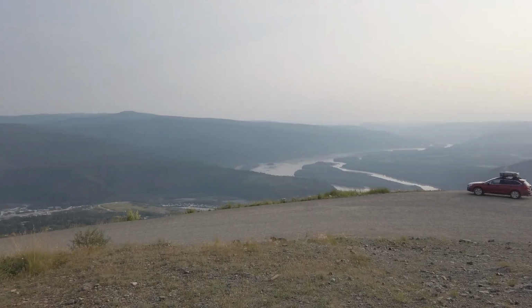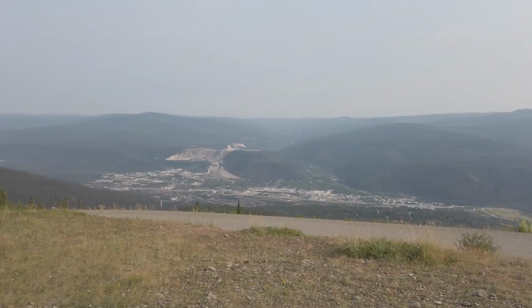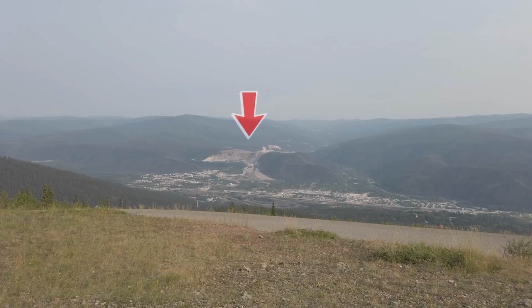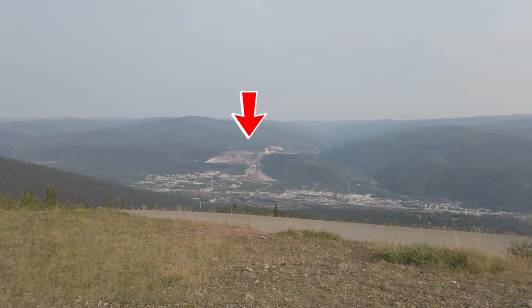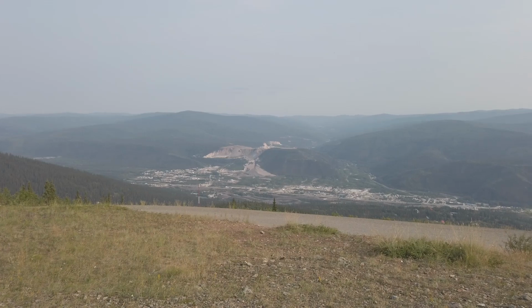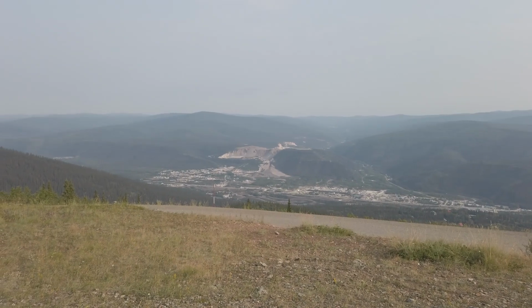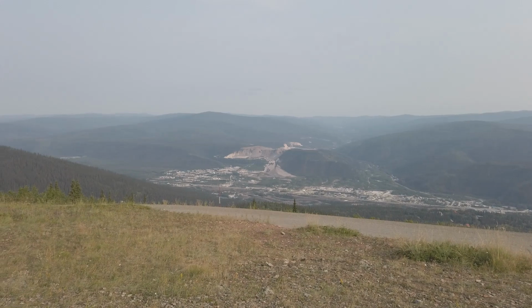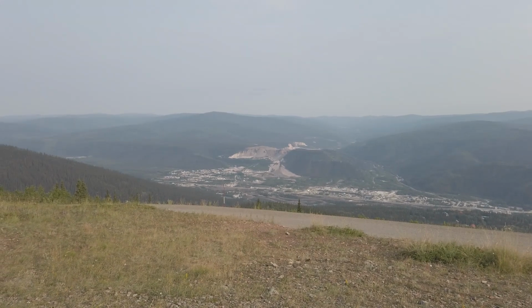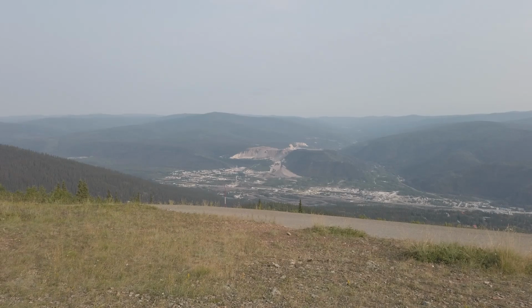Actually, if we just swing back, other than the motorcycle you hear in the background, across the valley you can see a lot of white material, and that's the white quartz cobbles that are quite distinctive and were an important marker during the gold rush days. They're also used as landscaping material, not only in the Dawson City area, but shipped elsewhere.